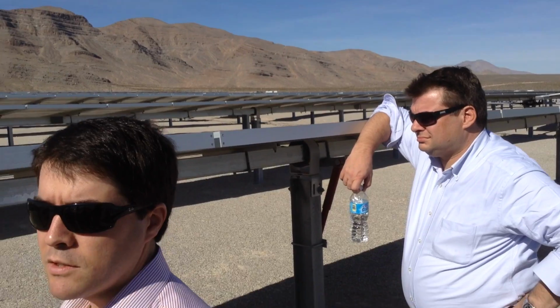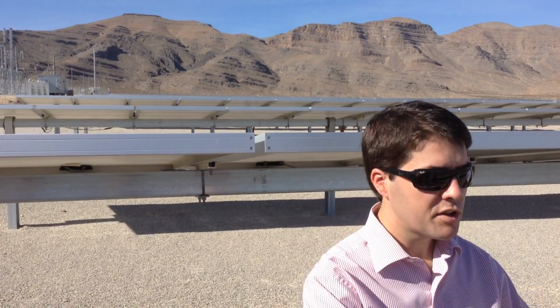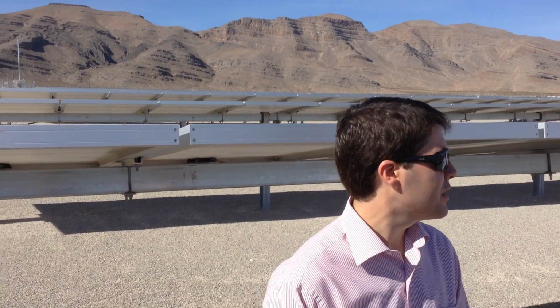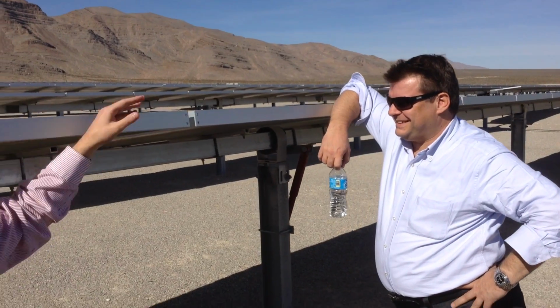Yeah. So every couple of minutes they will move, and again they will move at different moments because each tracker has a different geographical position, and the sun is not exactly looking at them the same way. So they move independently. So that's a loss of efficiency, I think.